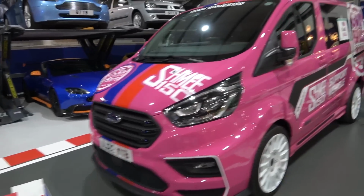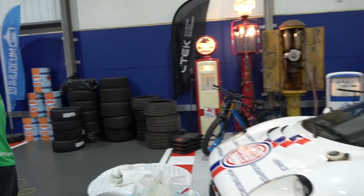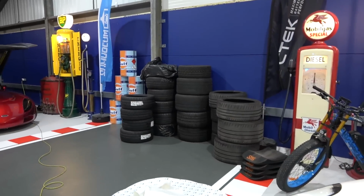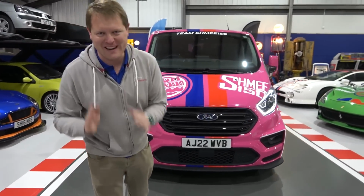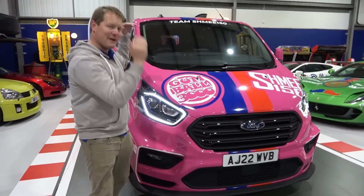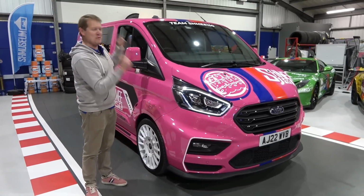We use this so often for transporting tires, memorabilia, different stuff, depending where we're going and what we're doing. We'll jump ahead because we've had a whole lot of things we needed to get sorted out, and we now have our completed 2023 Gumball 3000 support car.